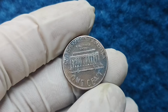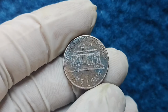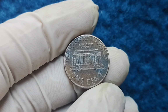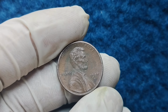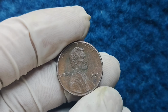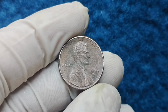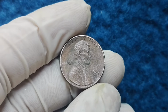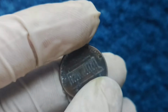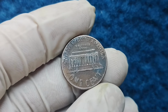Yes, you heard me right. A tiny, seemingly ordinary penny from 1987 with a little D mint mark under the date has been sold for an eye-watering $1.5 million. That's not just a little pocket change, that's life-changing money. So, how does a simple copper-coated coin become worth more than a Ferrari? What makes this penny so valuable? And most importantly, could you have one sitting in a jar at home? Stick around, because by the end of this video, you'll know exactly what to look for.